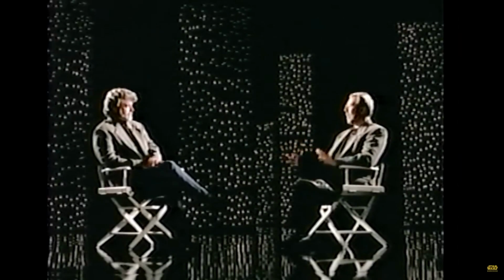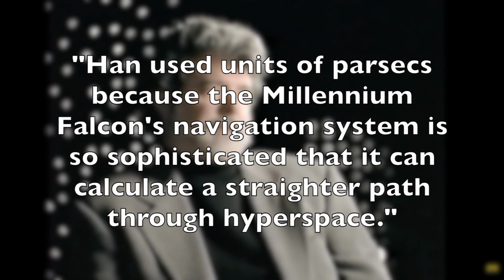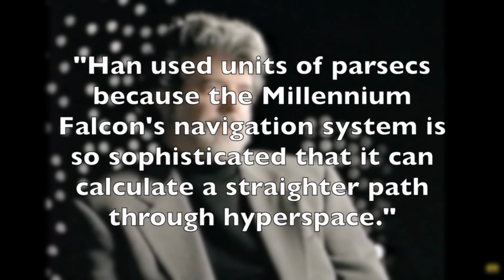However, in the audio commentary of Star Wars, George Lucas states, "Han used units of parsecs because the Millennium Falcon's navigation system is so sophisticated that it can calculate a straighter path through hyperspace." This implies that the apparent mistake might have been deliberate, suggesting that there is much more going on here.